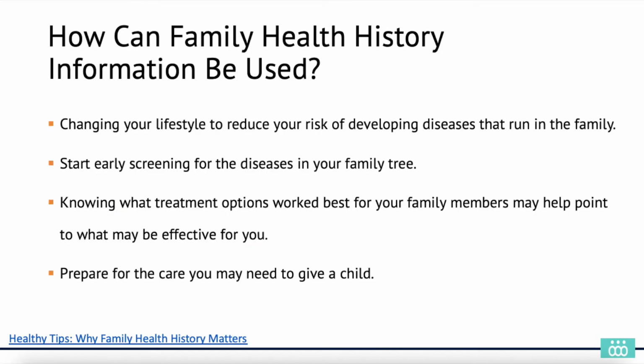Take action. So what do I mean by that? How can you use your family health history? Well, here are some examples from a physician at Northwestern Medicine on how family health history information can be used. For example, if you have a history of high blood pressure or high cholesterol in your family, then you can change your lifestyle to reduce your risk of developing these diseases. Or if you have a strong family history of cancer, such as breast or colon cancer, then your provider may recommend earlier and more frequent screenings, such as mammograms or colonoscopies.